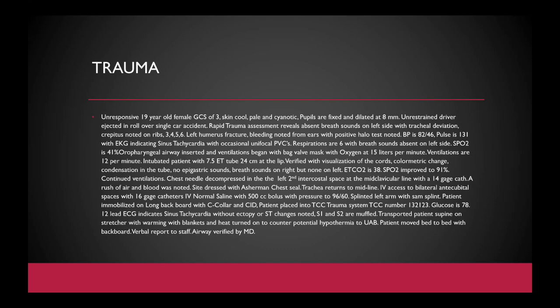Glucose is 78. 12-lead EKG indicates sinus tachycardia without ST changes noted. S1 and S2 are muffled. Transported patient supine on stretcher with warming with blankets and heat turned on to counter potential hypothermia to UAB. Patient moved bed to bed with backboard. Verbal report to staff. Airway verified by the physician.